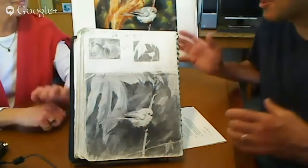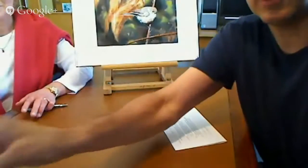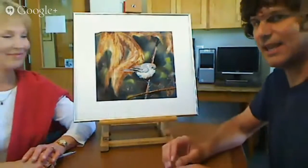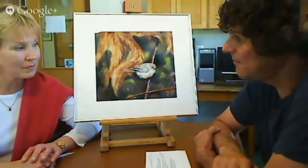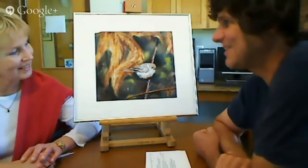Let's turn to the beautiful finished artwork. So we're going to readjust this just a little bit so people can see the faces again. And a beautiful piece that we've got here that you saw the study of. But where did this come from? What moment did this come from?